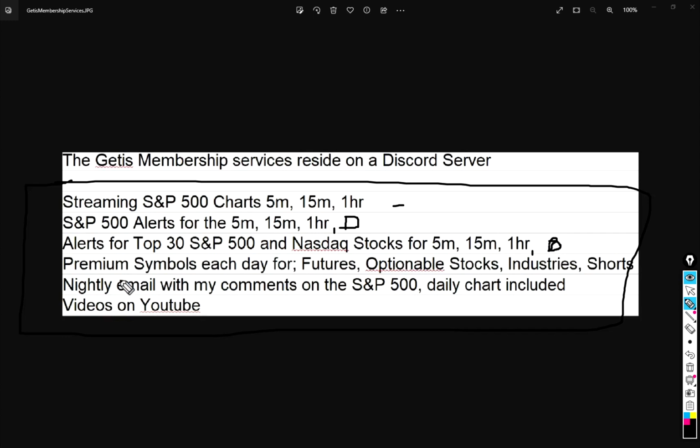The premium symbols: the same Geddes Plus logic that you see on the charts, that indicator, goes out at the end of each day and gets the symbols for futures. It gets the symbols for stocks that are optionable. It gets industries or sectors and subsectors. This is for those who want to keep track of what big funds are doing, rotating their money in and out of sectors and subsectors. And if there are any symbols that look like they're being set up for a short, there'll be a file in there for shorts too. These are all files, so members, take advantage of that. I tend to trade a lot of futures. I know some of my members trade options. That's great. Make sure you take advantage of these files, because you'll be surprised how many good trades come out of them. Of course, I talked about the nightly emails already.